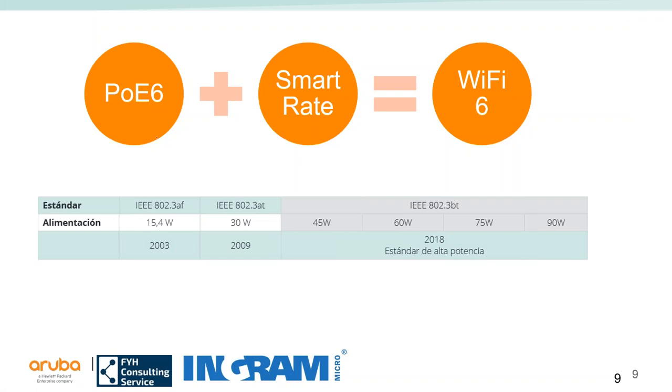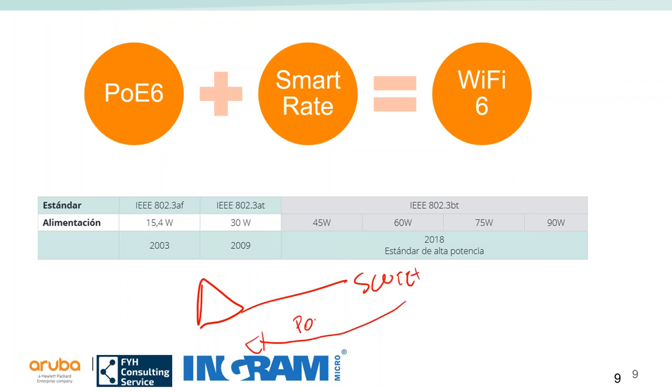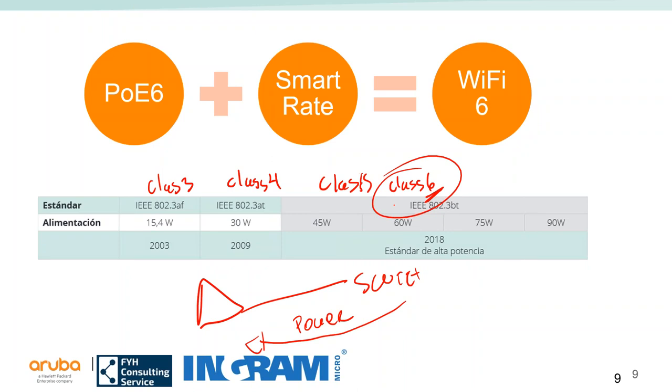Two main things that I see a lot of customers forgetting: for Wi-Fi 6, you need PoE6. That's it. What is PoE6? When we have our access point connected to a switch, normally this switch gives power to that device. This is not a super technical overview, but you have to know that devices have classes: class 3, class 4, class 5, and class 6. Now you know where PoE6 comes from.